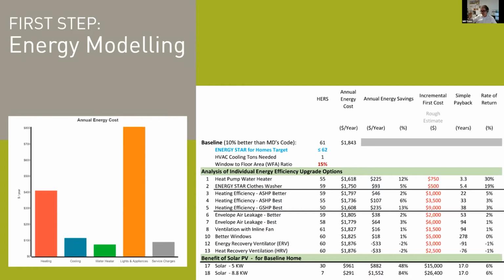Each of these individual things has an impact on what's called the home energy rating score, HERS score. So you can see that impact. You can also see a projected, annualized cost, and then what that payback would be, and it really served as a roadmap for how we would get to that net zero goal.